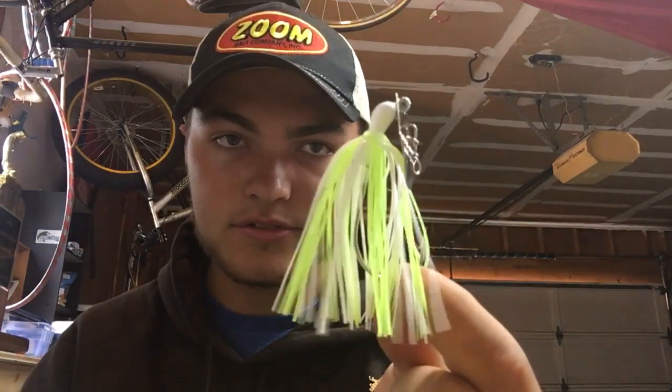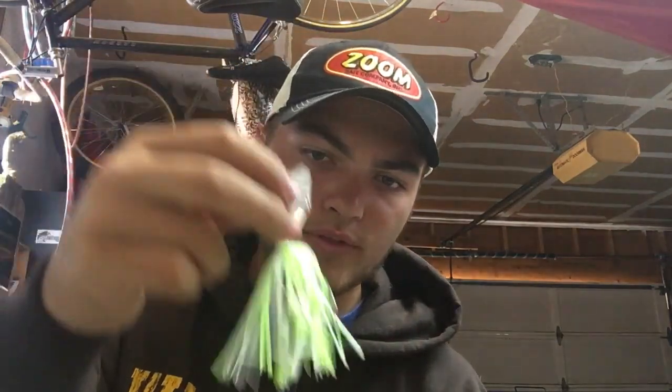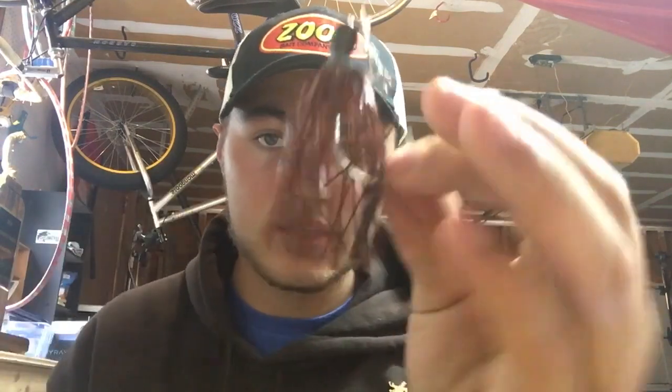But like I was saying with the chatterbaits, I got about 20. This is probably my least favorite color in the chatterbait, the chartreuse white. This is a 1/8 ounce, I think, maybe 1/4 ounce. I don't know. It's just the white one. I use it a little bit more now since I'm fishing some shad stocked lakes. This one's a little bit better, I think. It's just the all white chatterbait. This is the 1/4 ounce one. I think it's a little bit better than the chartreuse white one, but I don't really use the white ones too much. I stick to the darker colors like this.